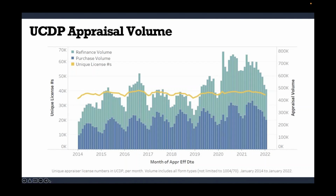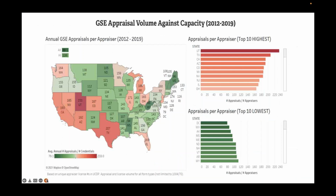And you can kind of run it every which way and say whatever you want, but there is an appraisal capacity issue. This was done by Freddie Mac, and it shows, let's look at, I probably got some people from Texas in here, Ohio. In 2012 to 2009, the average appraiser in Texas was doing about 207 appraisals a year. Ohio, 165. That actually is really low.